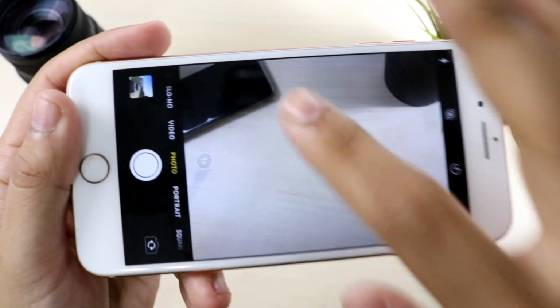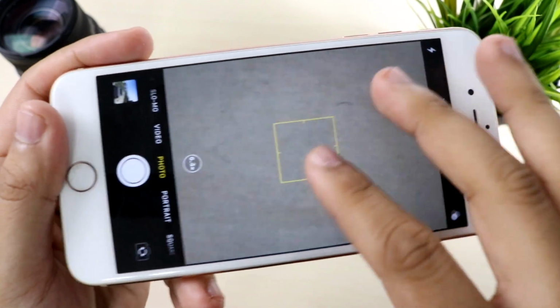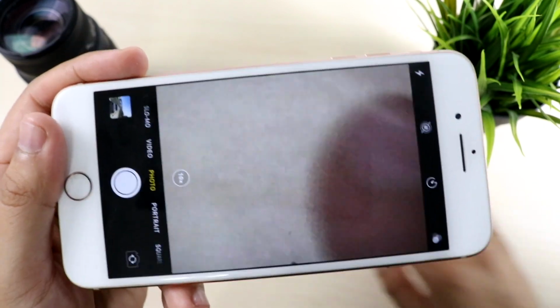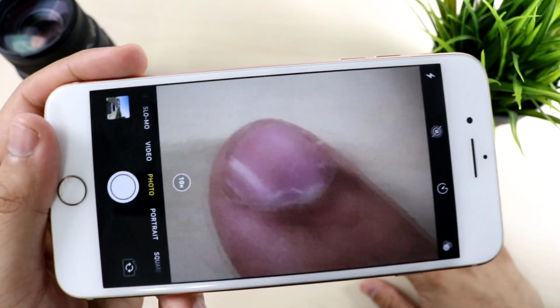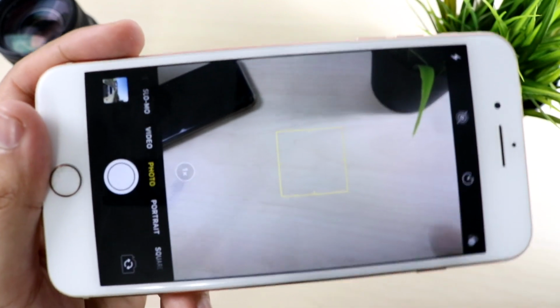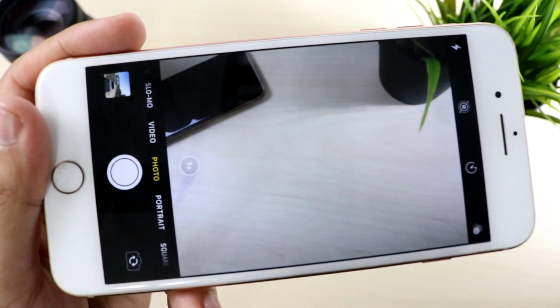As you can see in this photo, it literally looks pretty good. This is pretty bad lighting, but you have that telephoto lens which allows you to zoom in a ton into a photo. Look at my hand. Let me go ahead and zoom in all the way. Look at that, dude. You can see my fingernails. But when you zoom out, you only get that standard zoom. You don't get that ultra wide zoom, which for a lot of people they like, for some people they don't like, but for me, I do like it, I'm not gonna lie.